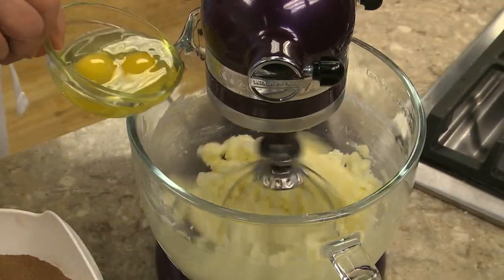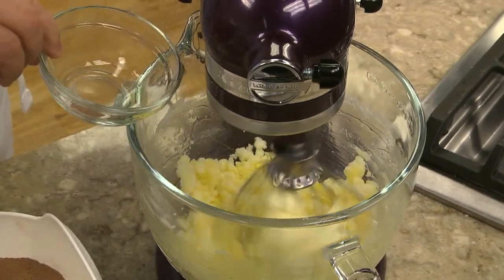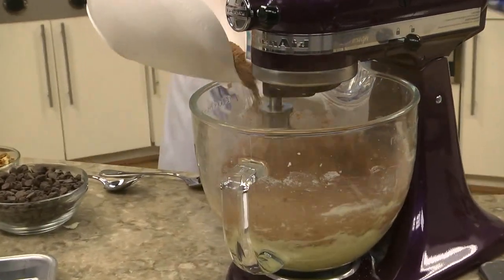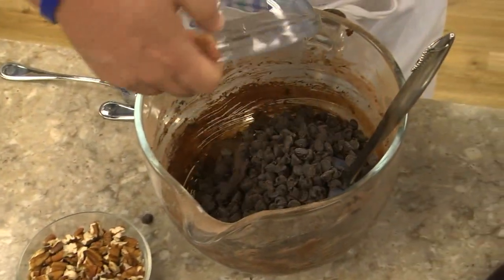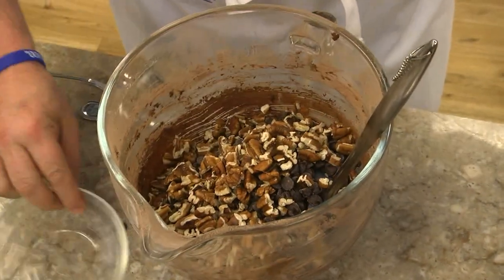Once it is, we beat in a couple of eggs. Then we slowly add in our dry ingredients. Some flour, cocoa powder, baking powder, and a little salt. Now, to ensure that each bite is really decadent, we toss in lots of chocolate chips and chopped pecans.